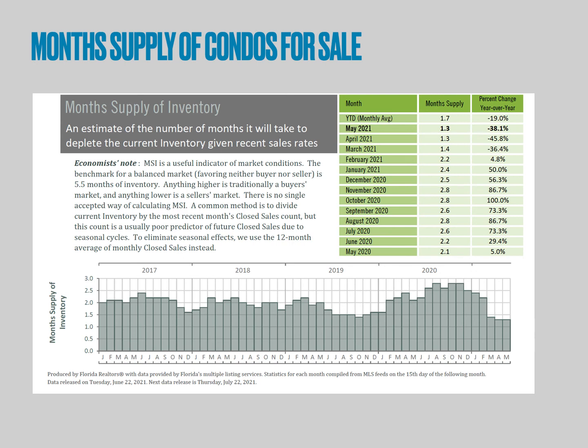In May, there was 1.3 months supply of condo inventory, a 38.1% decrease from May 2020. Year to date, the Gainesville condo market is averaging 1.7 months supply of inventory, a 19% decrease from 2020. This low amount of inventory indicates that the May Gainesville condo market was also a seller's market.